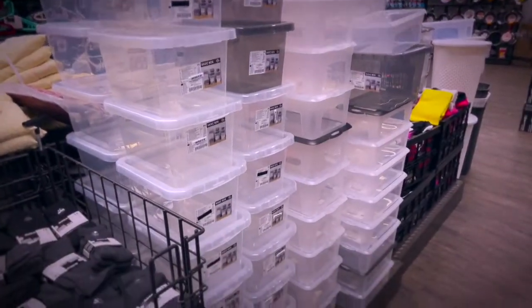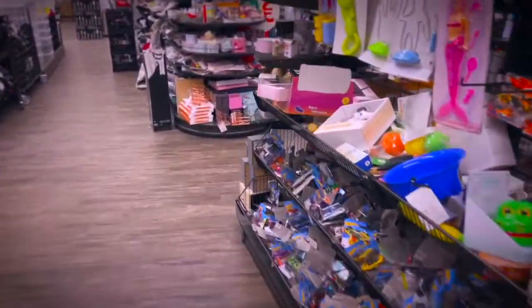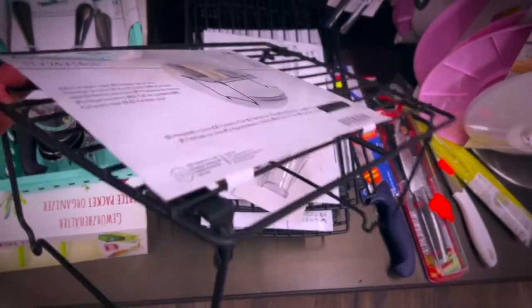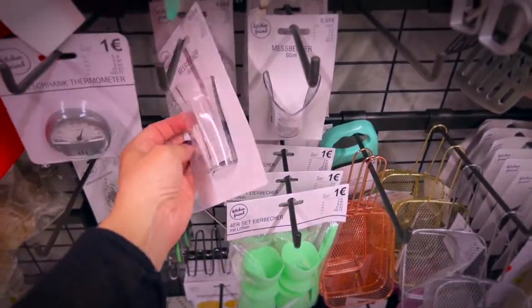Here you have the bigger plastic boxes with the lids. I will show you my personal favorites in just a moment. Let's move on to the kitchen department. These shelf dividers are a great storage solution and perfect for curing soap due to the airflow that it provides. You find some measuring cups here as well.